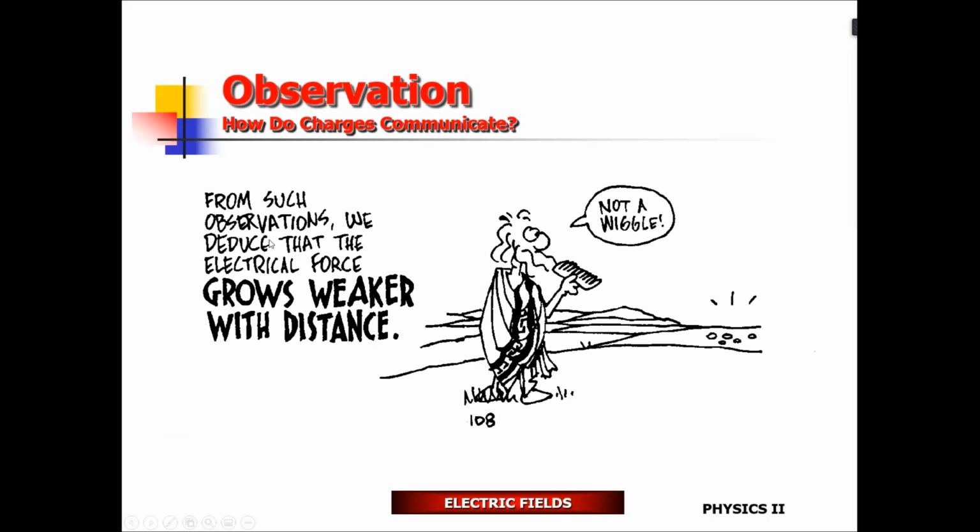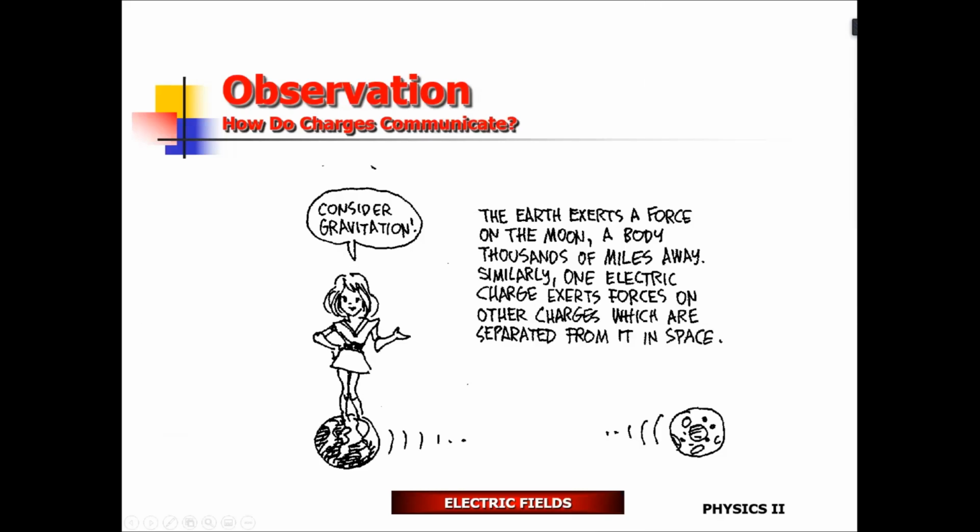So the next question becomes, how does this force get transmitted through space without any physical contact between the charges? Newton faced the same question about a generation earlier. When he claimed that the force of gravity extended all the way out to the moon and beyond, natural philosophers of Europe, the French as well as the German physicists, thought that it was nuts. They were not convinced that Newton was right at all. They thought that Newton didn't know what he was talking about.